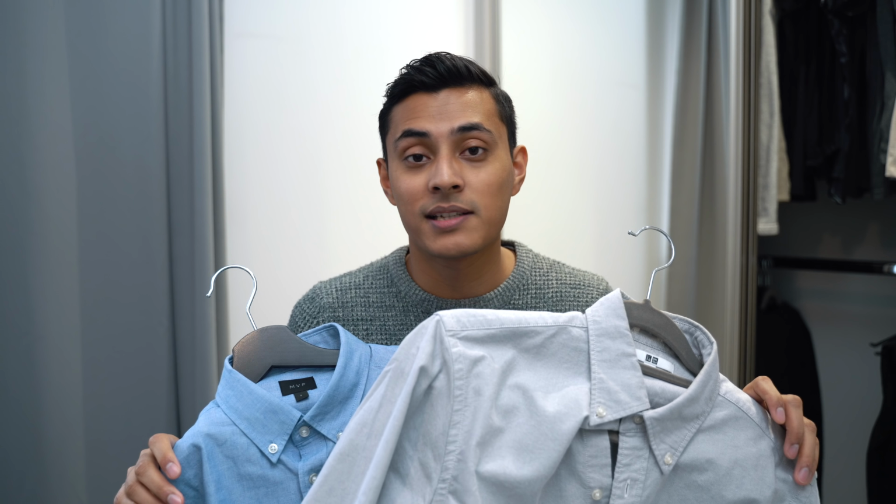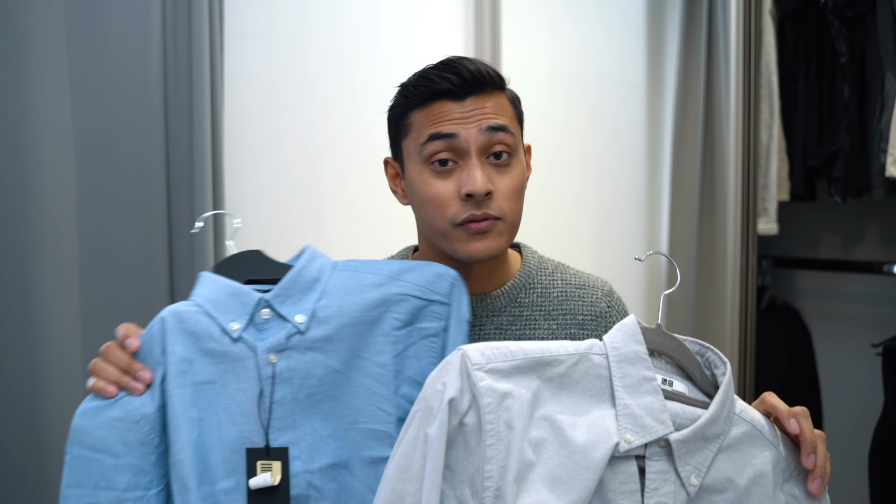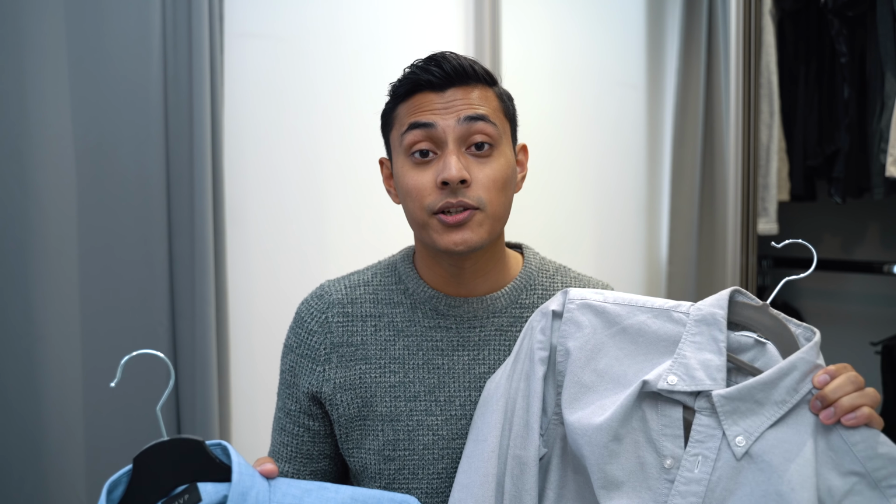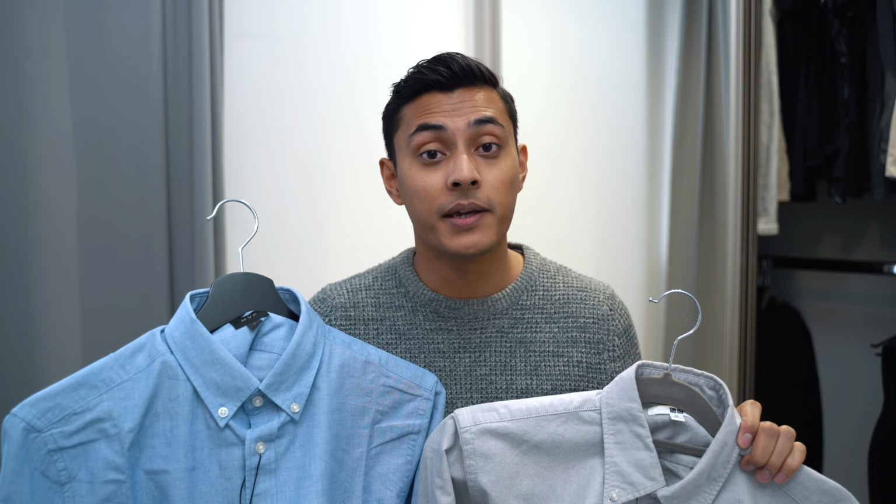Grey shirt as well, you can do the same sort of thing. And as I mentioned, these are Oxford style shirts, so they pretty much go well with anything. The grey one is a Uniqlo one, and the blue one is an MVP one. If you're looking for a shirt, definitely get a white, blue and grey. You can't go wrong really.